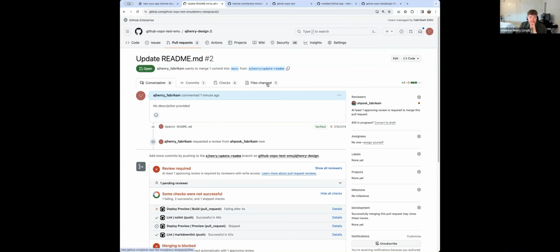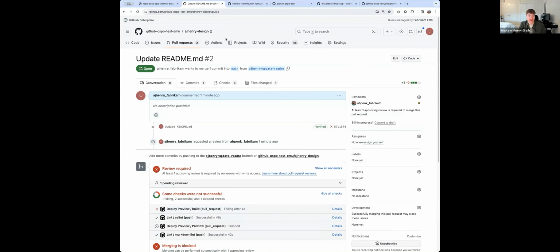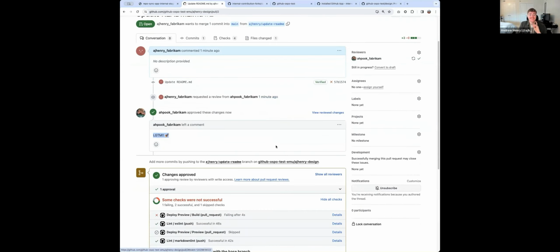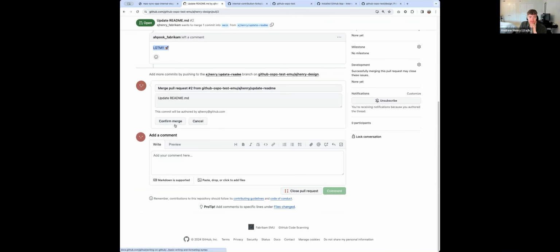Absolutely. I think the biggest selling point here is that you can see all of my changes privately before they are ever entered into the public space, which is fantastic. And then from there, like Eric said, you can build upon and add your own checks as required. So license checks, CLA checks, whatever you really need for your organization. We got this fantastic stamp of approval from alternate Pook. And so finally, I, as a user, can come in and merge my pull request.